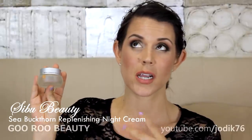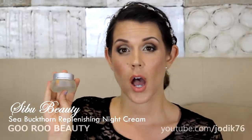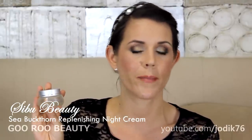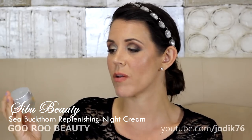It's their replenishing night cream, and I really enjoyed it. This was a lighter moisturizer. It felt like it just sank into the skin immediately. It was like a light sort of white cream gel type feel in a pot, and I really enjoyed this. This would be like an everyday nighttime moisturizer for me, for my combination skin. I would recommend this to those of you who don't have particular needs like hyperpigmentation or things like that. Just a really nice everyday or every night moisturizer, their replenishing night cream.